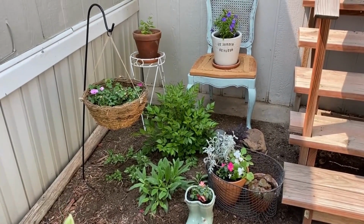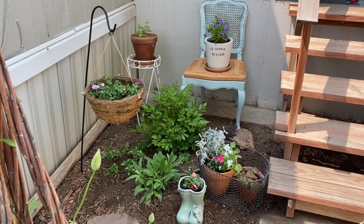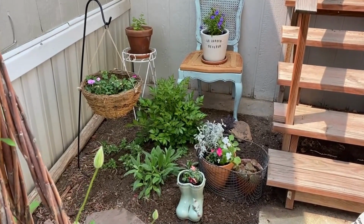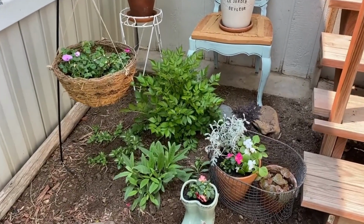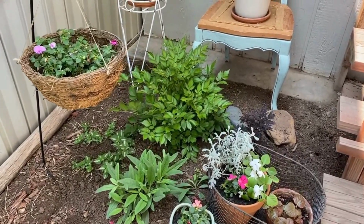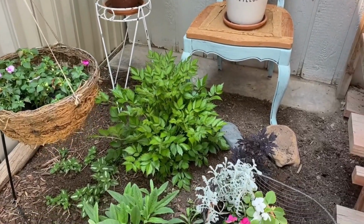I find impatiens just do really well on my patio because I have so much shade. I don't have to maintain them much. They pretty much take care of themselves. I don't have to deadhead them. They're just low maintenance, and they're beautiful flowers, and they bloom profusely all summer long.